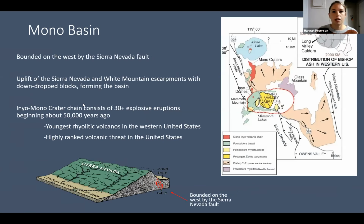And then Mono Basin, more of the specific study area for this talk. The Long Valley Caldera sits here, and then Mono Basin is northward from there.